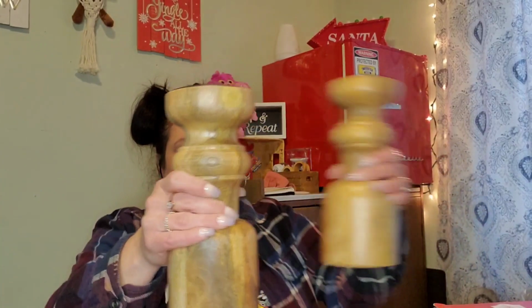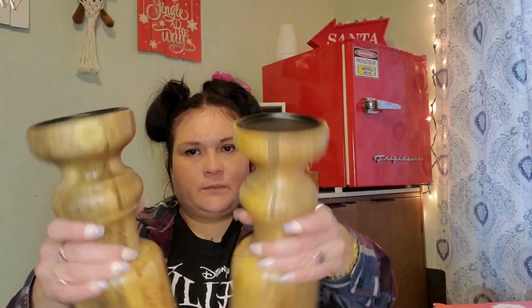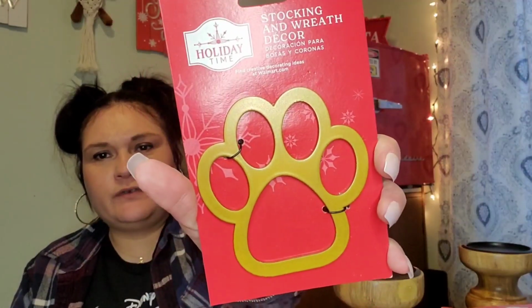Then I had to get these candle pillar holders. Look at how gorgeous they are, two of them. They were originally $12, so $6 a piece. They're solid and they're gorgeous. Then we got this for the animal stocking next year. It was originally $7, so $3.50 for them.